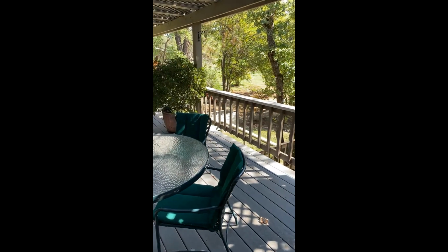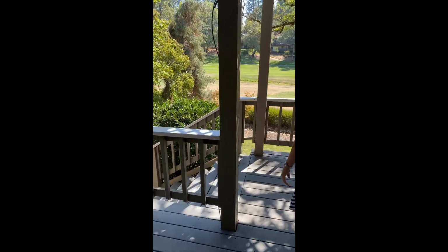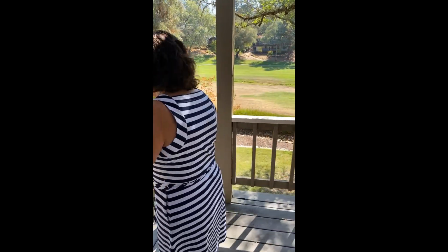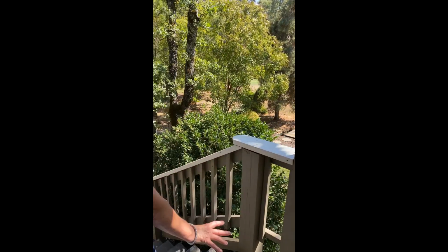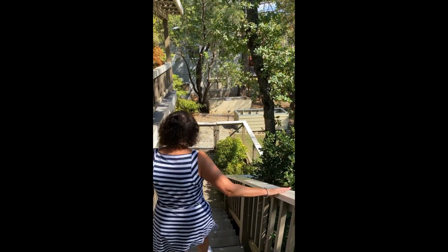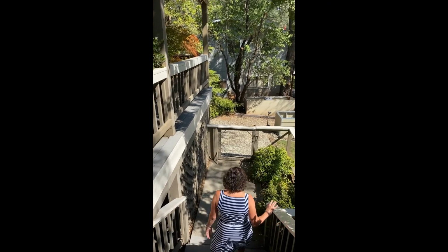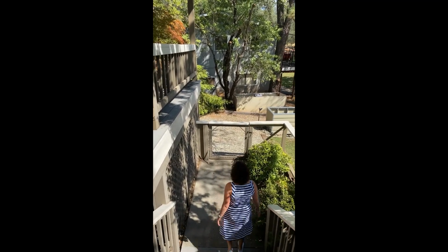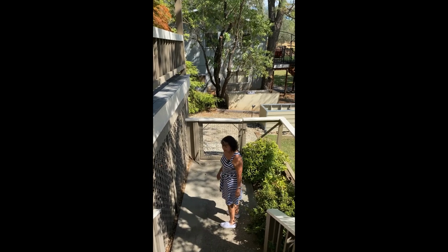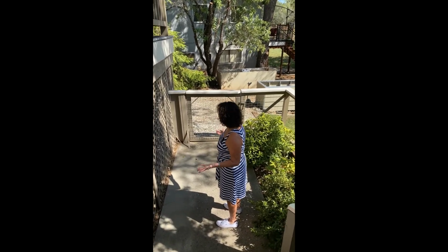So we're back out on the porch, and it is lovely out here. We're going to go down the steps now because there once was a dog run underneath the deck. Now, why is a dog run so important? It's super important at Lake of the Pines because we don't have fully fenced yards.